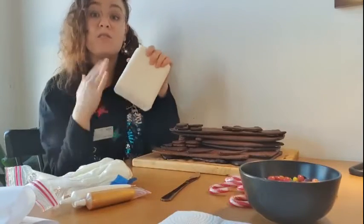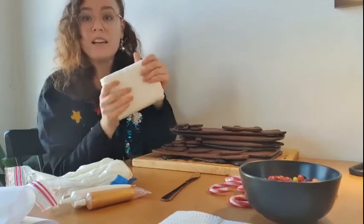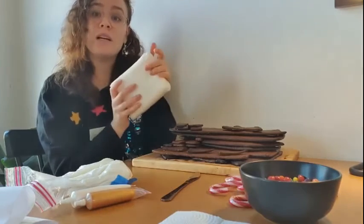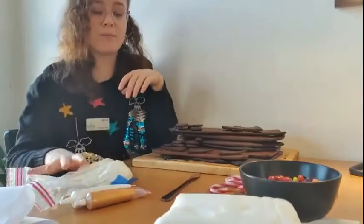So this is kind of the stuff that goes on the outside of cakes, like especially wedding cakes, and you roll it out and you can kind of cut shapes and mold shapes with it. So I'm going to use that a bit later for some of the snow details, but again, you don't have to, you can just use regular icing.